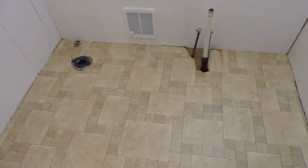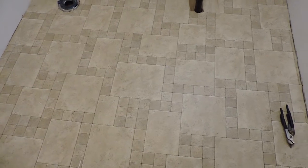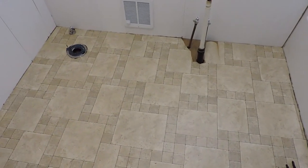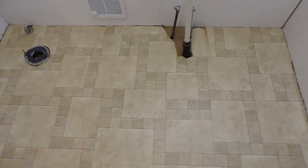Okay, well, as you can see, sheet vinyl is down. Not too bad. I had to fool around in a couple spots, and it's not quite perfect, but that's why you put molding over top of it. So it's laying nice and flat.